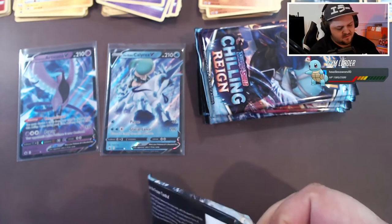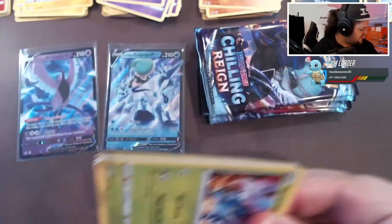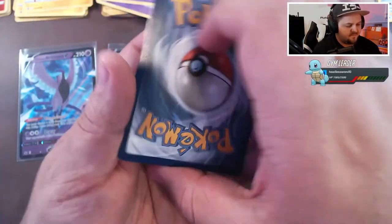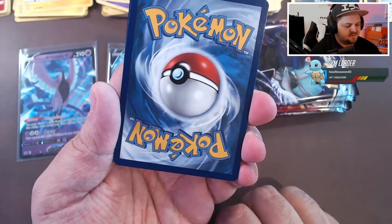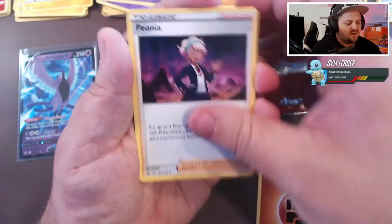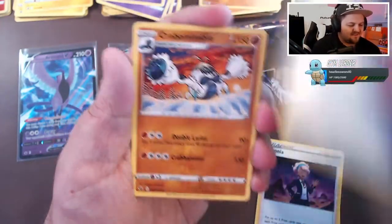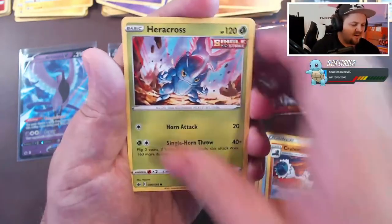Another pack. Let us open another pack. One, two, three, four. All right. I'm gonna guess psychic. Nope. A Peonia. I don't know how to pronounce it. Fire resistant gloves for those cookies. We got Crabominable Popeye. We got Heracross.